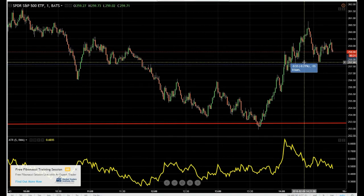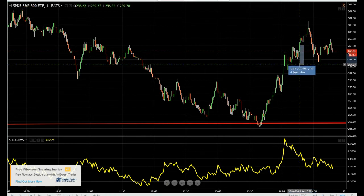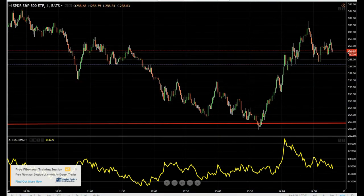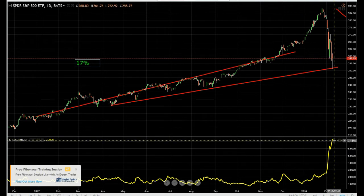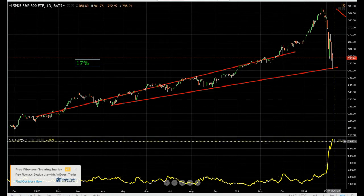Okay, so what I would do is I just measure that really quickly, and I would see that's about a 60-cent stop. Now, normally I would use a 60-cent stop, but when your volatility is so high on your daily, look at it, it's almost 3.5 times the average. The average looks like it's about $2, and right now we're at $7.